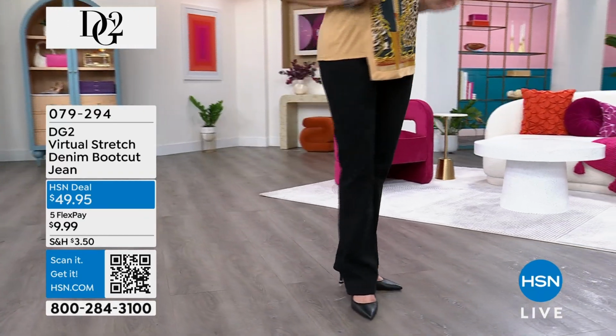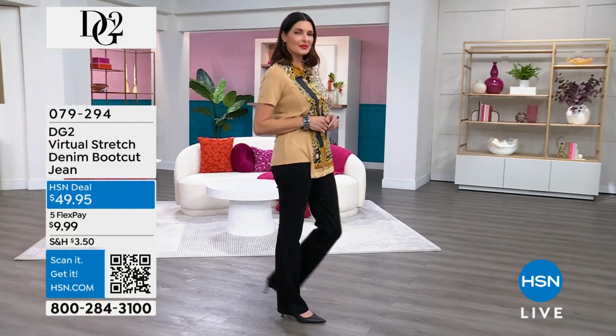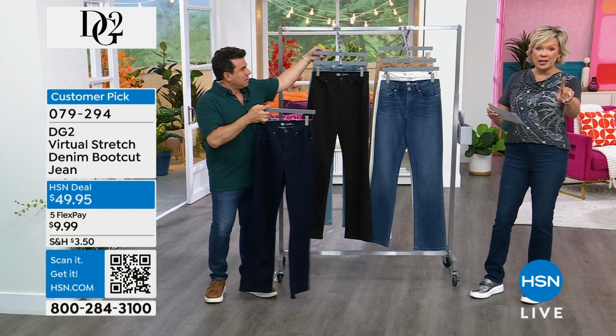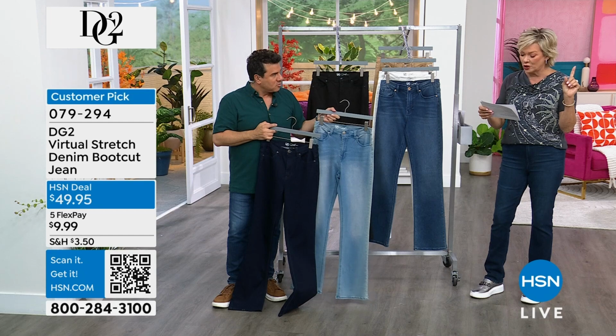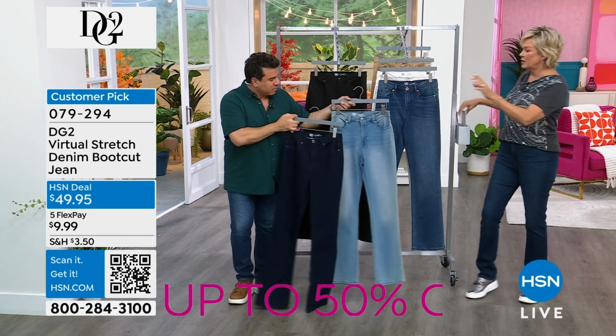Well, we've been doing a lot of jeans, so we're here with the OG. We are, the virtual stretch boot cut jean that kind of started it all. We've got black, well, let's go through them. We've got 6 choices for you. And here, I'll just remind you, we've got 3 lengths: 29.5 petite, 29.5 average, 31.5, and tall 33.5. Just want to make sure I got that right.